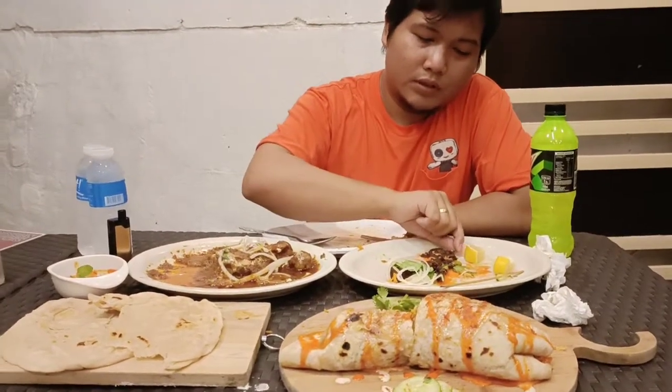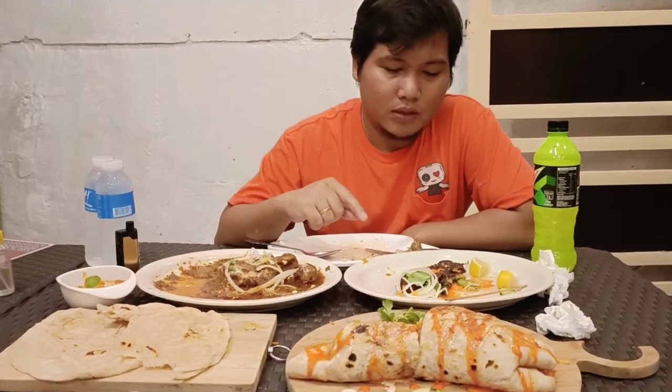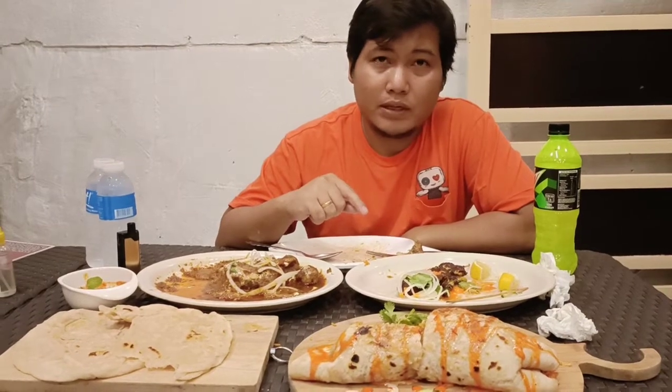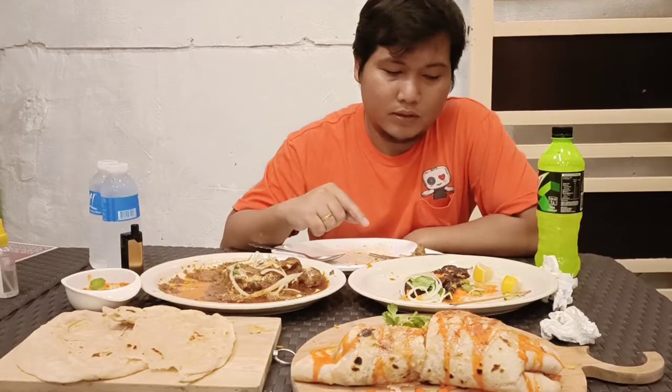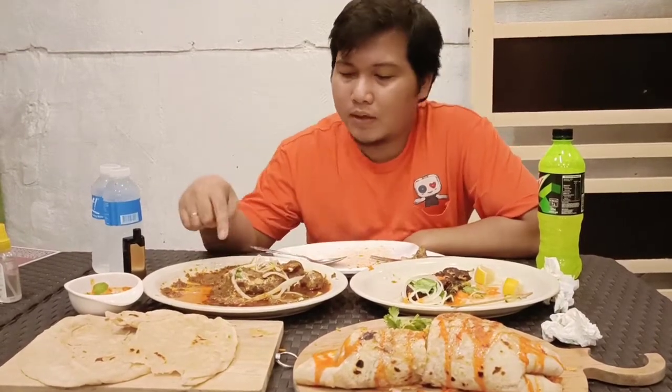As for this, the beef kebab is actually really nice. It's so juicy, so soft. The taste is actually pretty good. It's not spicy at all. The sauce is also good. So I would recommend the beef kebab and this lamb masala.